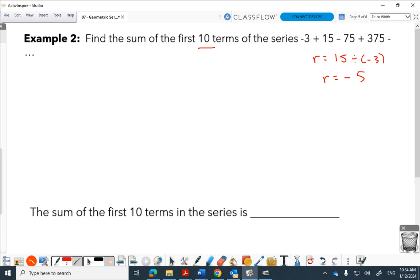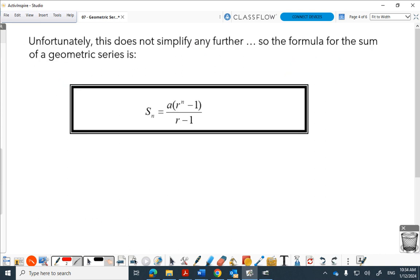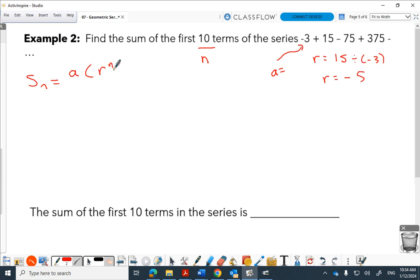Your N is right there. And A is supposed to be easy. That's supposed to be the easy part of these questions, because A is just the first term in the series. Then you write down the formula. Sn equals A. Ooh, yours is with an R to the N first, isn't it? Yes. I almost wrote the 1 first. There's another way to write this formula. I almost wrote the wrong way. And I just sub them in.